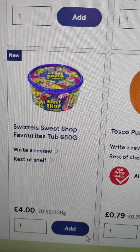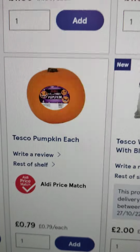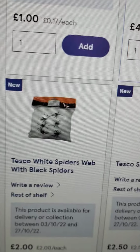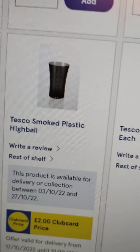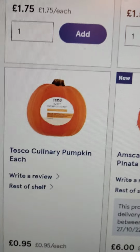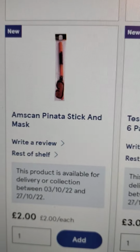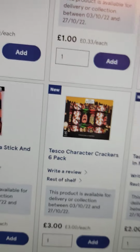Got some Swizzles sweetie shop favorites tub. You've got a Tesco pumpkin each, 79p. Got some webs with black spiders, £2. I think I was going to show you it. So you've got Tesco crackers, 6-pack for £3.